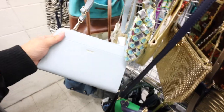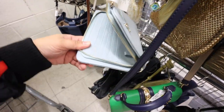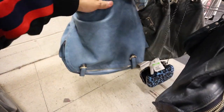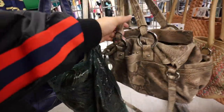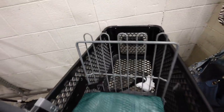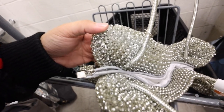Cal pack. This is actually kind of cute. Cal pack. $7. I don't know if it's leather though. Have to look that up. Okay, it doesn't have a label or anything, so I don't know. Tentacles. Binkowski. This guy is... Dunno. This is like an interesting looking bag. What is this? Braided or something. That's so cool.